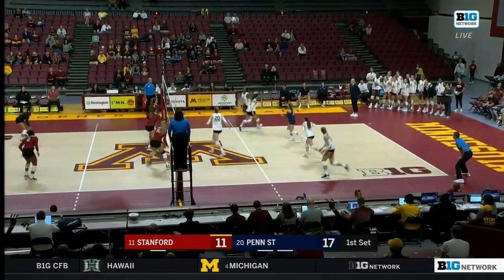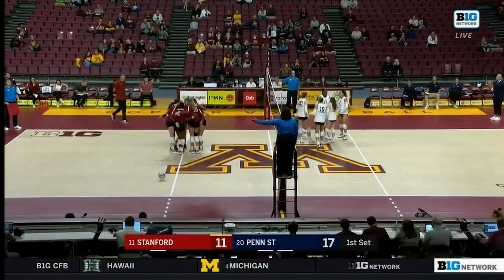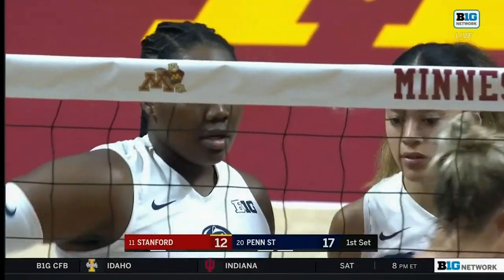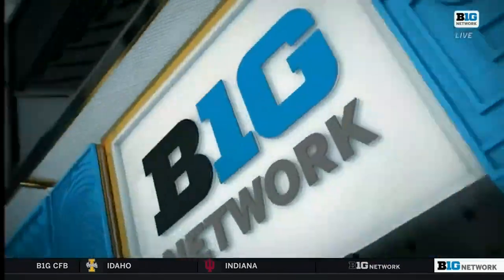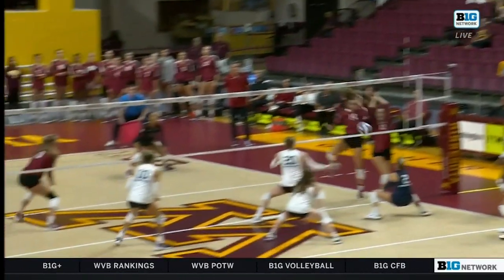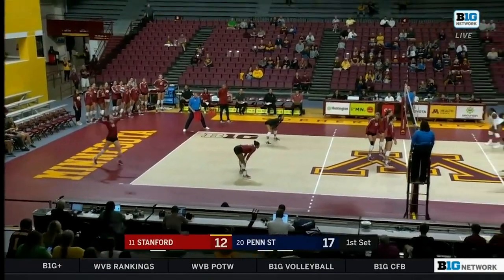Trouble pass, Weatherington out of system. Block waiting for her. The Stanford block hasn't been effective all night long. They look like they're moving side to side, but that was a perfect example of a ball where you already knew where it was going, so they set it up perfectly and have four hands right in a row. 3-0 run after the timeout by Stanford.